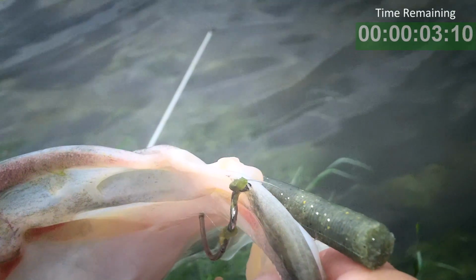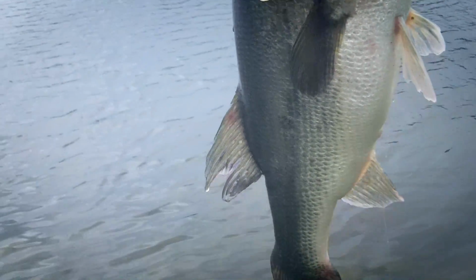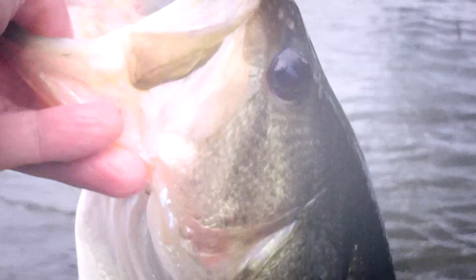And that was how our slam came to an end. We ended up with 3 fish on 2 of the baits. A little disappointed I didn't catch one on some of the other baits. But that's the way fishing goes. We'll give it another try next month.